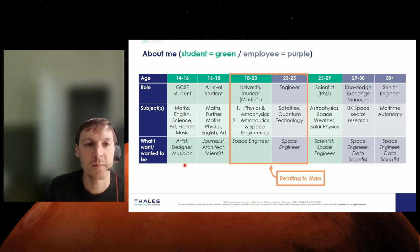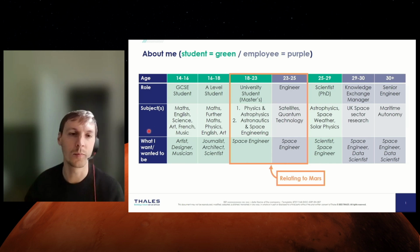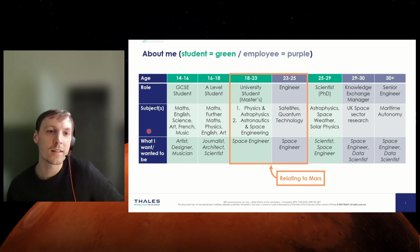So in my GCSEs, I did maths, English, science, art, French, music. So it was dominated a little bit more by the humanities sort of subjects.